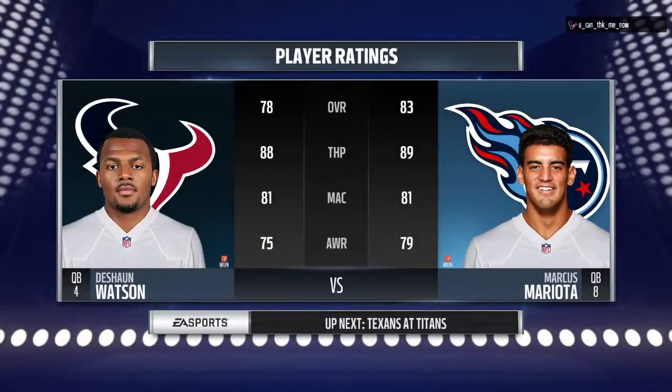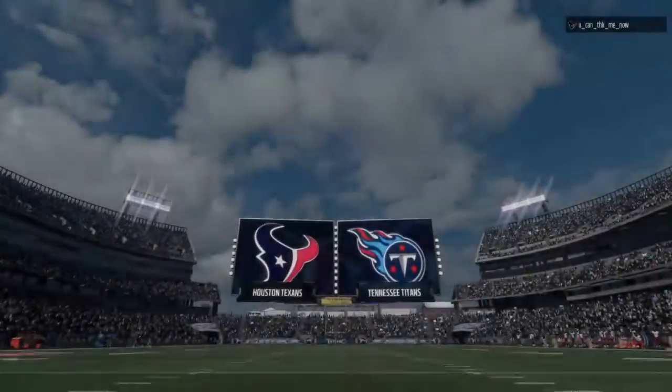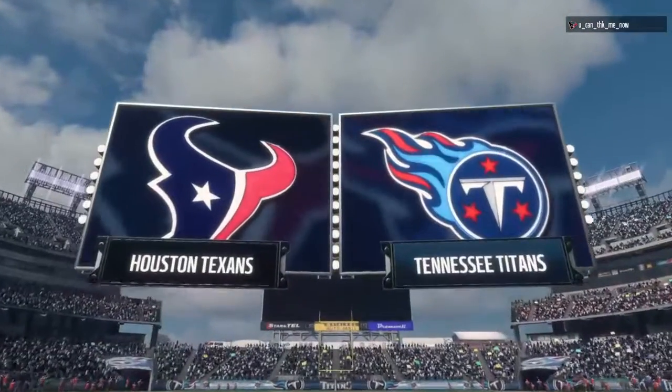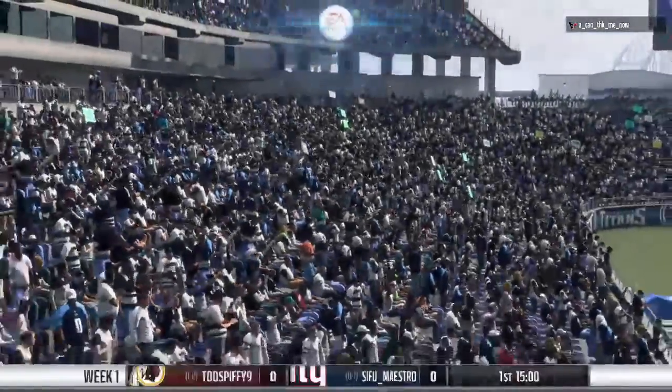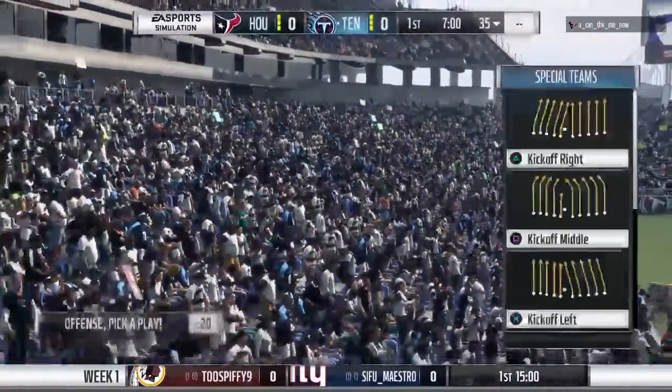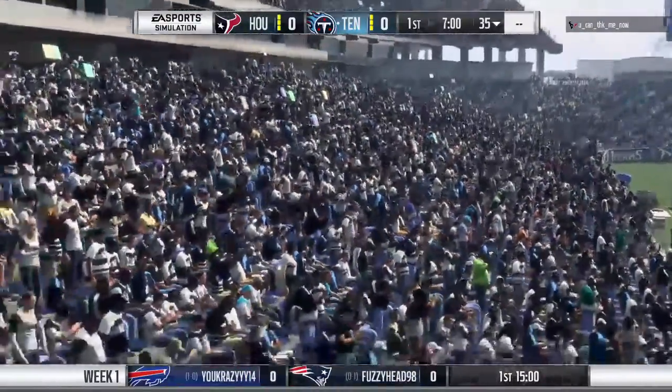Hello, everybody. I'm Larry Ridley, and this is the NFL on EA Sports. Opening week in the NFL is an exciting time for everybody, including these two teams here today. It's the Texans going up against the Titans. We welcome all of you to Nissan Stadium on the banks of the Cumberland River in downtown Nashville, Tennessee.